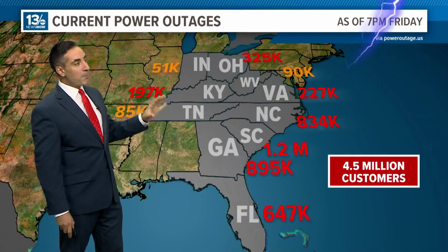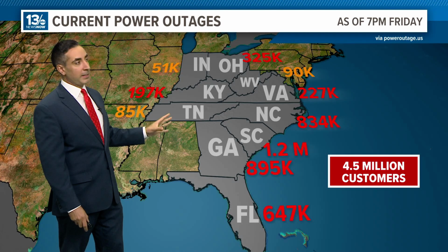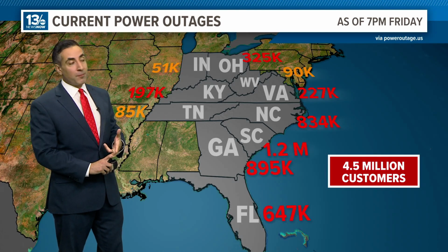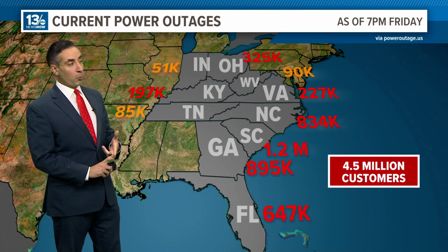And its cloud deck from its westernmost edge all the way to the easternmost edge is about 1,300 miles. So a very large storm, still bringing impacts, rainfall, gusty winds, and severe weather that went through the eastern seaboard earlier today. And the impacts have been predominantly power outages, widespread flash flooding, and of course, damage from the wind and the storm surge.